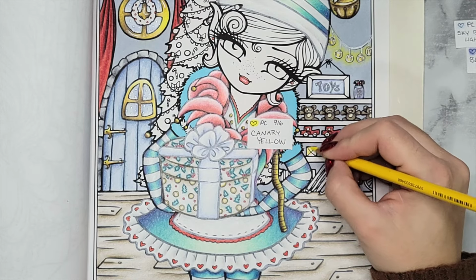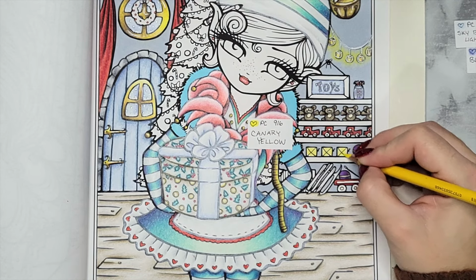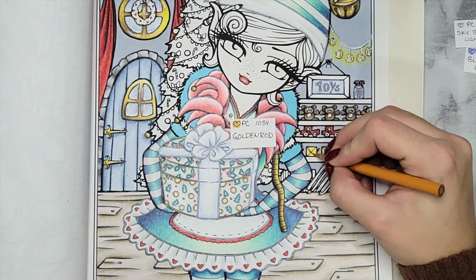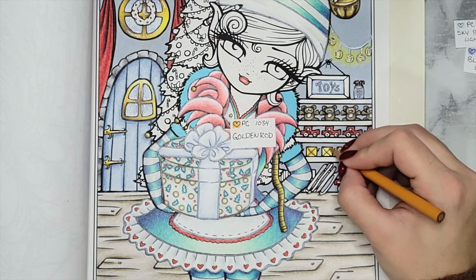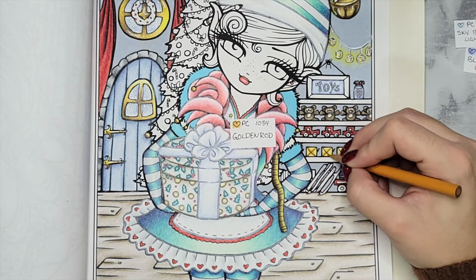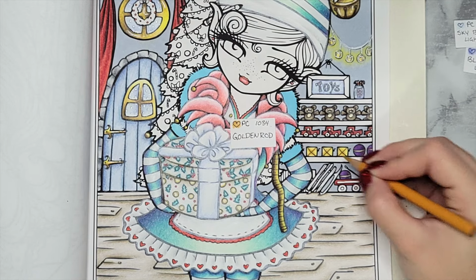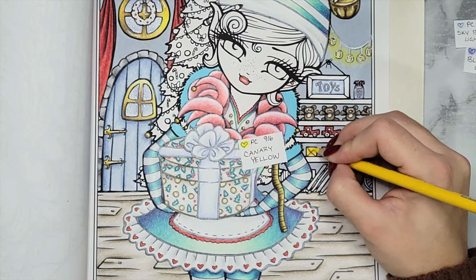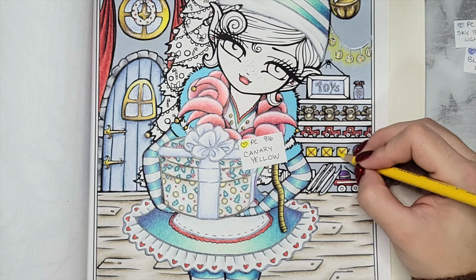Okay, so canary yellow. And then goldenrod. That'll kind of give us our orangey color without having to actually grab some oranges. So I'm just gonna go on this line and then bring it out just a little bit on either side. Okay, back in with the yellow. And we'll just go over all of it to finish it off. We'll just leave it like that. I think that looks okay.